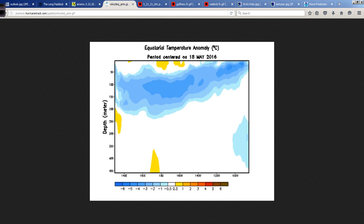And one of those tools is the equatorial temperature anomaly in the subsurface, and this continues to amaze me. All of this very cold water, most of the heat content now completely eradicated from the tropical Pacific, and you have all of this cold water lurking beneath the surface. Surface is here, and so this goes down to around 240 meters or so. Very thick area of colder than normal water, and that's going to eventually all be up here along the surface.